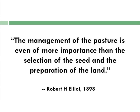And then second, we'll be looking at soil fertility and what varieties you should be planting. Because if you fix the soil fertility and the seed variety that you plant, but you don't change the management, it's still going to be a weedy mess or an unproductive pasture.